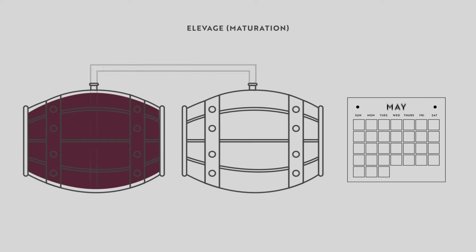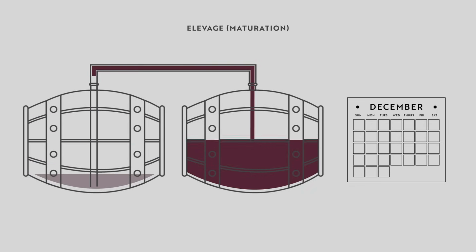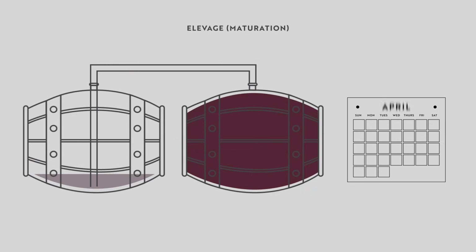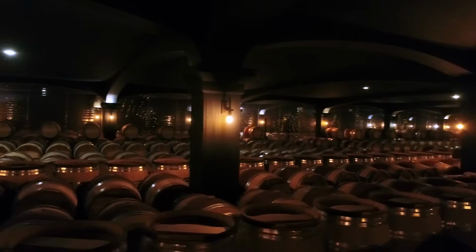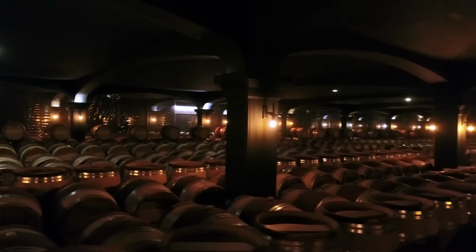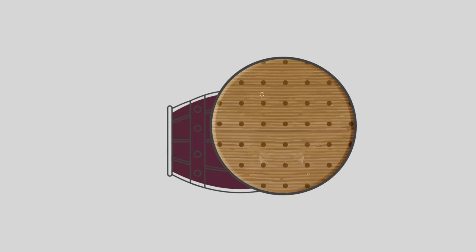While maturing, the wine will go through a racking process roughly every 3 months, where it is transferred to different barrels to remove any remaining sediment in the wine and also provide controlled oxygenation. This step is critical to the development of flavors and aromas in a red wine. In Bordeaux, producers commonly use 225-litre French oak barrels for maturation. Tiny pores in the wood allow for micro-oxygenation, softening the wine and creating a smoother final product.